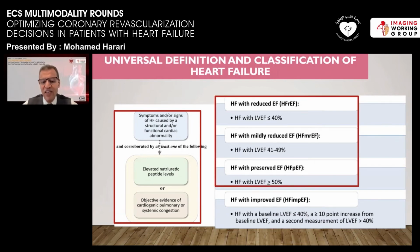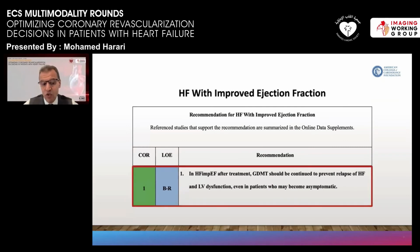The classification of heart failure based on ejection fraction, as you know, now has three classes: HFrEF, HFpEF, and HFmrEF, the 41 to 49%. But the new added class is heart failure with improved ejection fraction. This is for those who used to have ejection fraction less than 40%, but then improve, becoming mildly reduced. The point of making this group separate is to emphasize the importance of keeping this particular group on full guideline-directed medical therapy, which is now a class 1 recommendation.